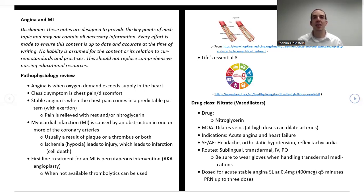However, how does the heart get more energy? The heart is supplied oxygen by the coronary arteries. If the coronary arteries are unable to deliver enough oxygen to the heart itself to meet the increased work that is demanded of the heart, then we end up with angina.